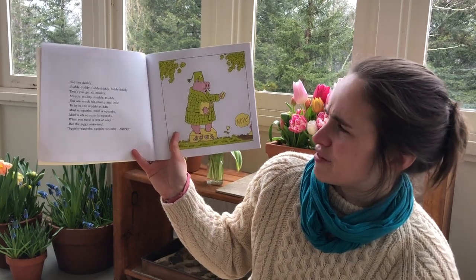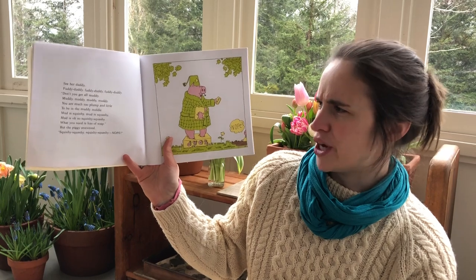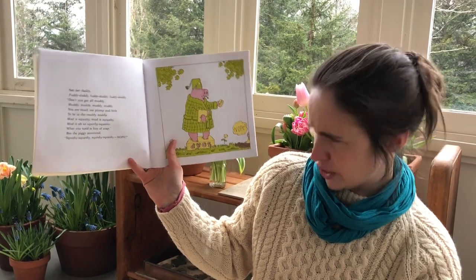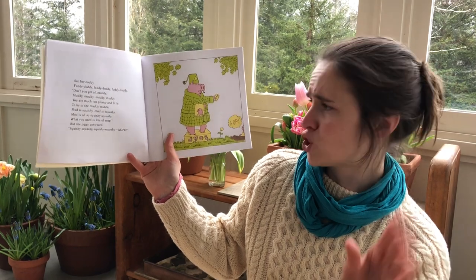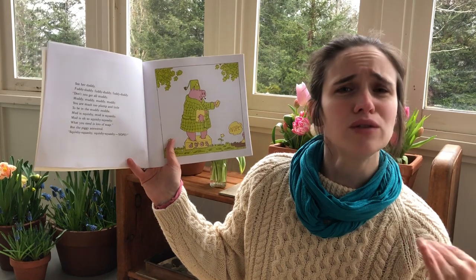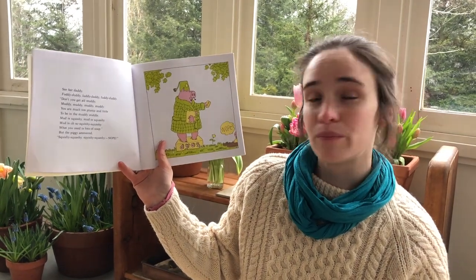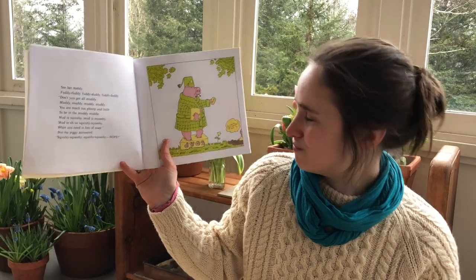See her daddy, fuddy duddy, fuddy duddy. Don't you get all muddy, muddy, muddy. You are much too plump and little to be in the muddy middle. Mud is squishy, mud is squashy, mud is oh so squishy, squashy. What you need is lots of soap. But the piggy answered, squishy, squashy, squishy, squashy. Nope.